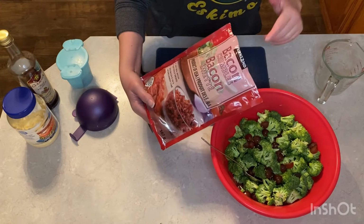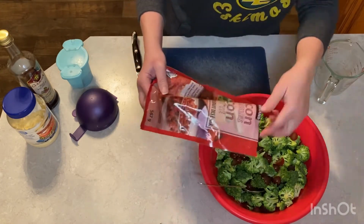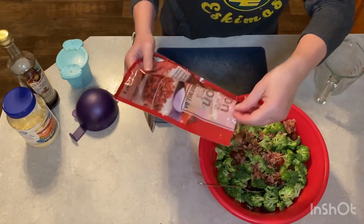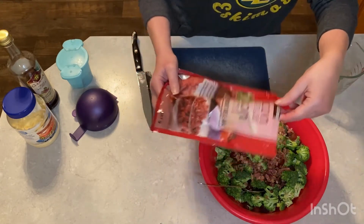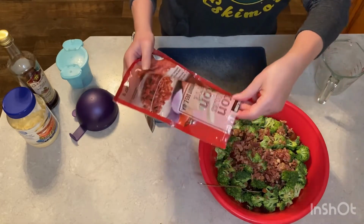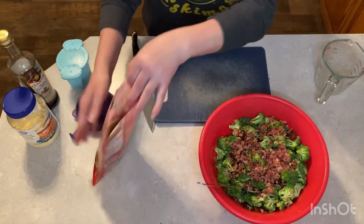So the Kirkland bacon is easy and convenient, and it tastes awesome in this recipe. So again, cover generously, and then we're going to mix that in as well.